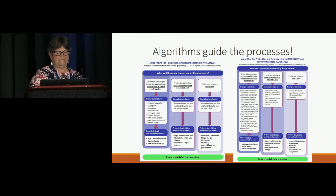Like I say, algorithms guide the processes. Here you'll see two examples. What happens is you look at the use of the probe and you classify it according to Spaulding, whether it's a critical usage, semi-critical, or non-critical. And then with the algorithm, you look at what procedures we are doing with this particular probe or probes, and how we need to handle them. So it really guides the process in every form.